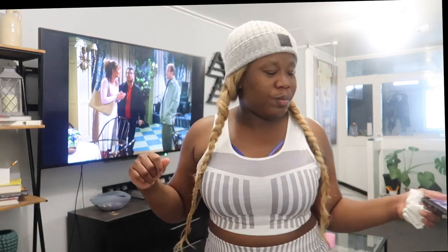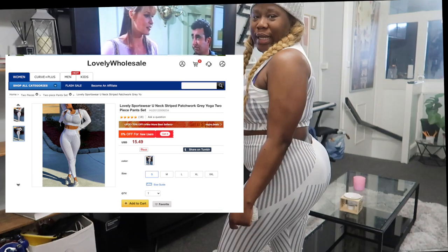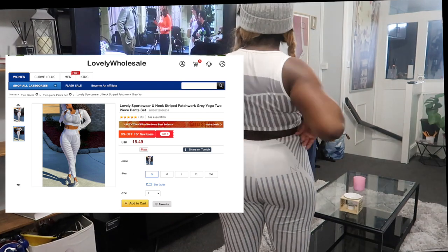I wore this out with a jacket and to do school runs and some bits and bobs. But this is what it looks like. They actually put their yoga pants. And this is what it looks like at the back as well.